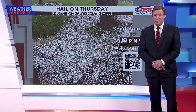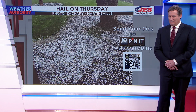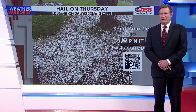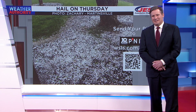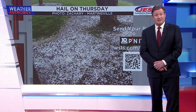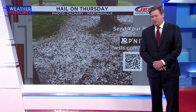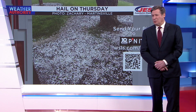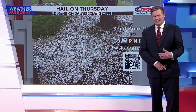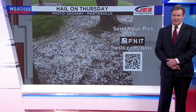Parts of Roanoke, and especially as you head into Lynchburg and Southside, that is where we saw some really, really nasty weather earlier today. I mean, we are talking about hail the size of tennis balls in Campbell County, in Gladys. That's 2.5-inch diameter hail. We've had reports of egg-size hail. I believe that was in Horse Pasture in Henry County. That's 2 inches in diameter. We had several reports of golf ball size hail, which is 1 3/4 inches in diameter.